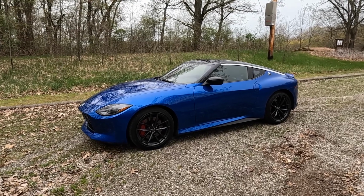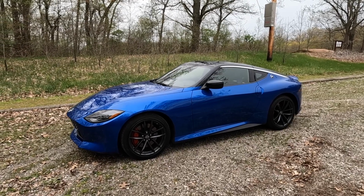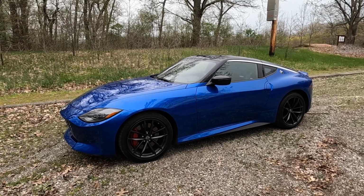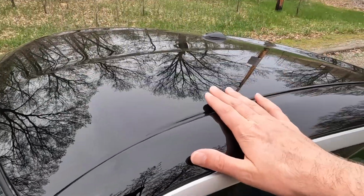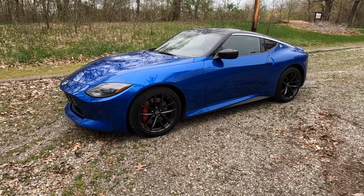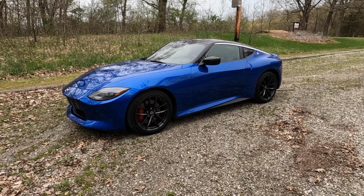This particular Z is a Z Performance, the more expensive one, as I mentioned, and it is painted in 2-tone paint. It is Syrian blue below and super black up top. And if you can't quite see it, that is the Syrian blue here, and then from the pillars up, super black. And I think Nissan did a great job of maintaining the classic 2-door sports car shape. Excellent proportions, nice white fender flares, really well done.